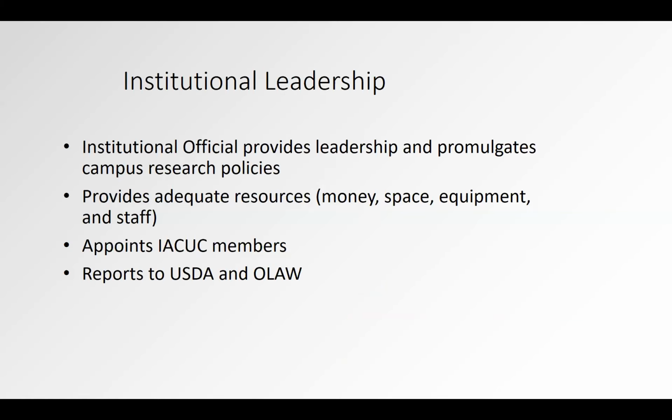The institutional leadership, and specifically the institutional official, plays an important role at each research institution. The IO is typically a high-ranking individual, often the CEO, president, or vice president of a company or a university. Our institutional official here at Tulane is the Vice President of Research, Dr. Giovanni Piedemonte.